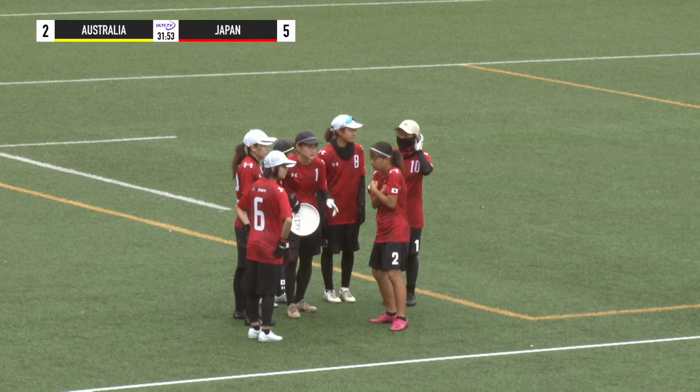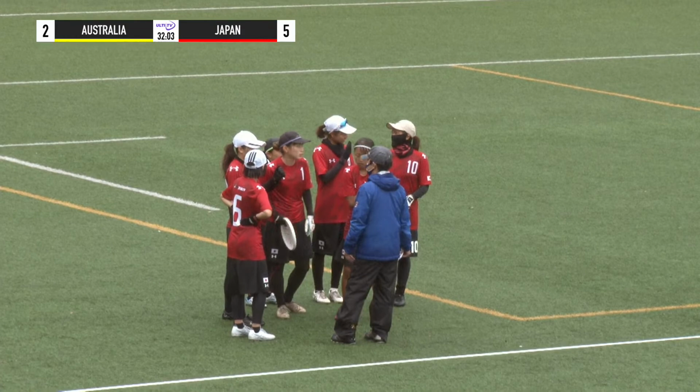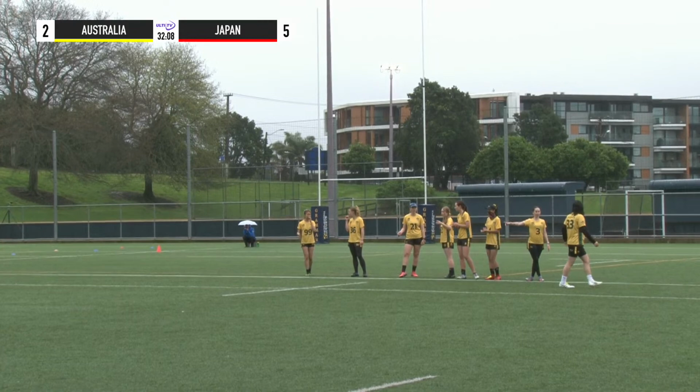Previously, when we saw them playing defense on a downwind point from their perspective, with the wind going from the left-hand side of your screen to your right, we saw them throw down a zone defense to really pressure that Australian side, and it worked incredibly well for them. Are we going to see that same defensive strategy again?